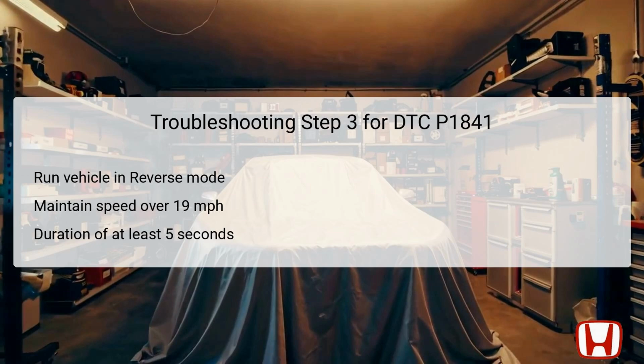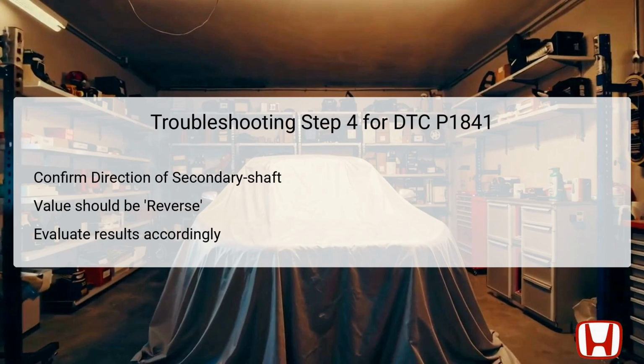If any issues arise during this practice test, the parameters established will guide further diagnosis, either confirming a fault in the speed sensor or highlighting additional concerns with the system. The final step in troubleshooting involves confirming the HDS, Honda Diagnostic System, reading for the direction of the secondary shaft's rotation. The expected value during this test should indicate reverse.